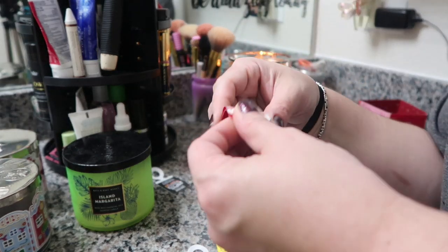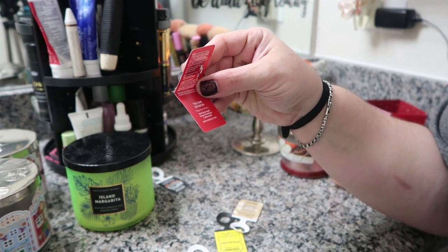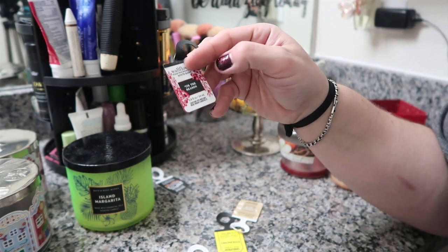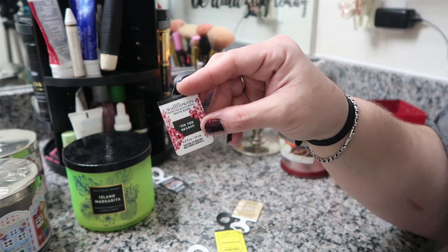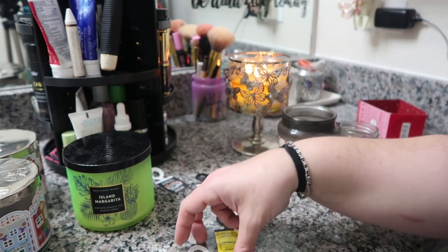But the 'Tis the Season is really good, and I think it's because it has an apple scent to it, so it's rich red apple, sweet cinnamon, and cedarwood. It smells amazing. Like the apple in it is so, so good. So I really like the 'Tis the Season.